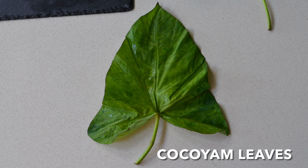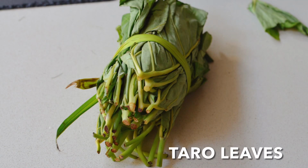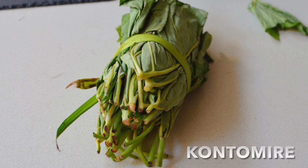Today's topic is about our famous cocoyam leaves, also known as taro leaves, or may I say locally in Ghana as kontomire, and why we should actually be eating this amazing vegetable almost every day.